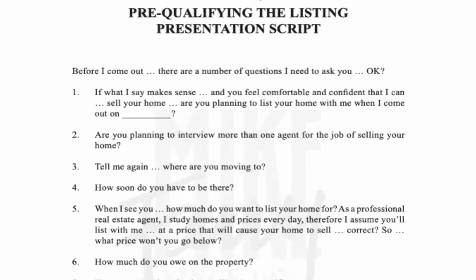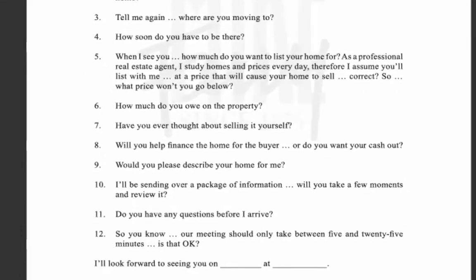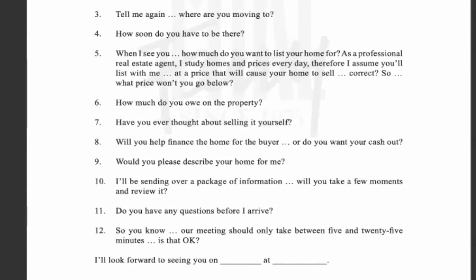So what price do you want to go below? And they tell me, well, we're never going to go below X. Great. How much do you owe on the property? They might say it's none of your business, or why is that important, or whatever they're going to say. The answer should be, the only reason I'm asking you is because I'm going to give you a net sheet that shows you how much money you're going to net out of the sale. And I'll need that figure just to professionally present to you your bottom line.